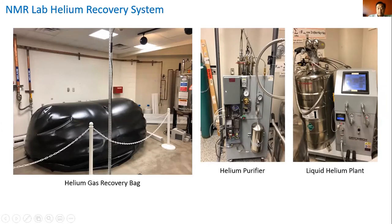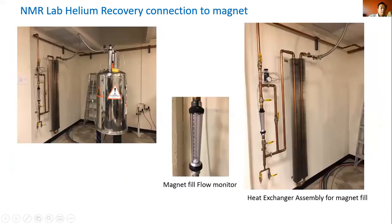For the purifier, we have the liquid nitrogen purifier here. This is what the liquid helium plant looks like. This is the connection from the magnet to the recovery line. We use the heat exchanger for the magnet fill. This is the bypass valve for the normal boil-off situation. And then we have the flow monitor for the magnet fill.